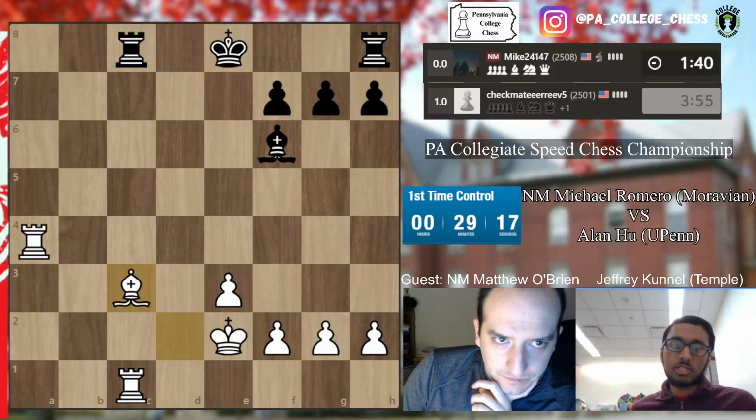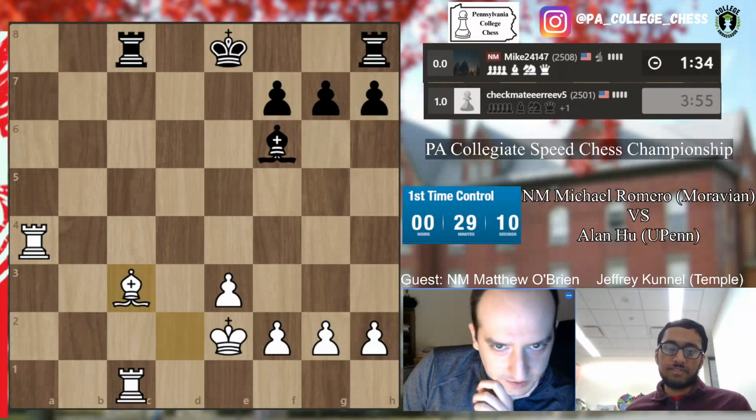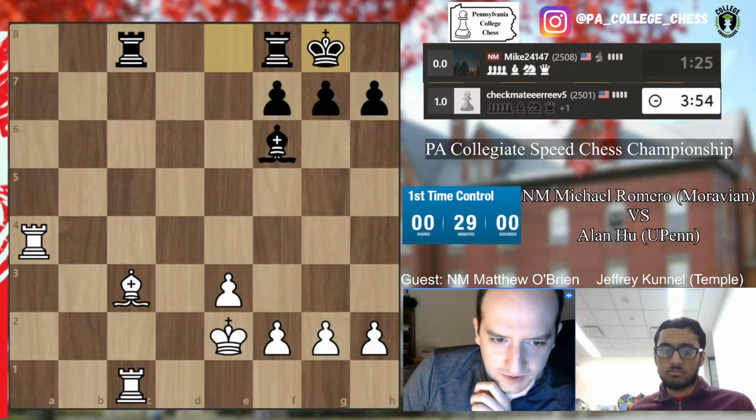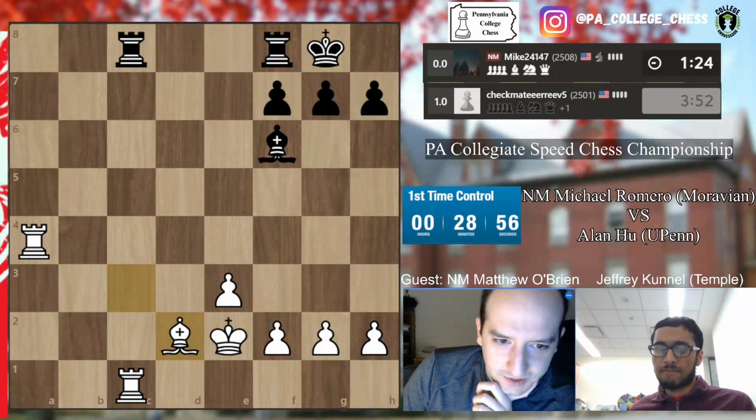So the general setup for black is to set up pawns with h5, g6, f7, and it's hard for white to do too much. Although actually I practiced this against the computer and it did find interesting ways of trying to get the king in, which I hadn't really seen before. But in practice, it's very, very tricky to do anything.